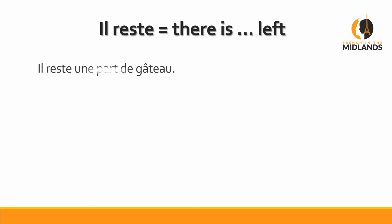Il reste means there is left. Let's have a look at it in an actual sentence. Il reste une part de gâteau. There is a slice of cake left, or there is one slice of cake left. It's quite handy because in 2 words you condense 3 words in English. There is left. It's just il reste, and the il never changes because it's an impersonal expression.